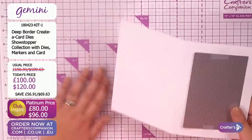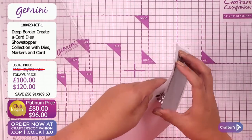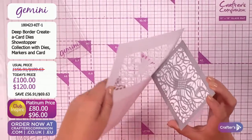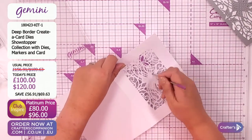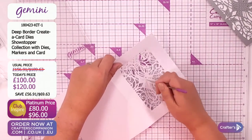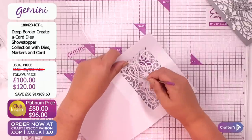Yes. Right? So, what you're going to do is take that off. I'm going to try and lift it out. Oh, look, I've nearly got all the bits out in one go. Last couple of bits are going to come out absolutely perfectly, right? That's the wonder of having a Gemini, guys, right?